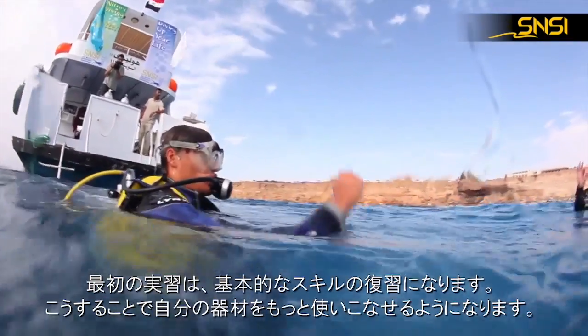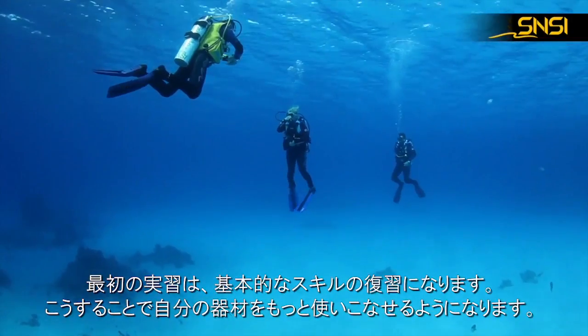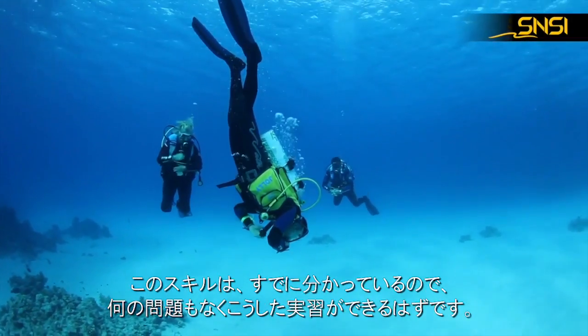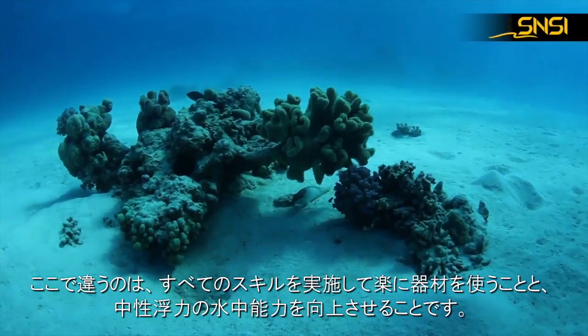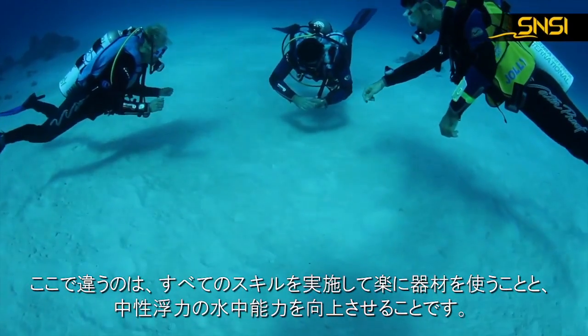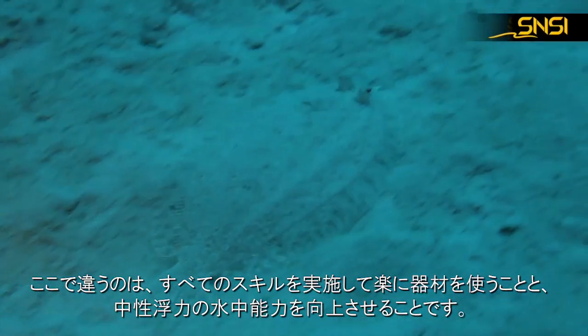Your first exercises will consist of a review of the basic exercises. They will help you develop more familiarity with your equipment. You already know these exercises, so you should be able to perform them without any difficulty. The difference now consists in practicing all of the exercises to increase your ease with the equipment and to improve your aquatic ability in neutral buoyancy.